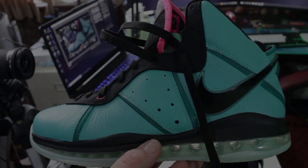All right, I had my first experience with GOAT for Black Friday, and the shoes finally arrived. Well, they've been here for a little bit, but I haven't had a chance to get around to reviewing them, but today is the day. Let's check them out.